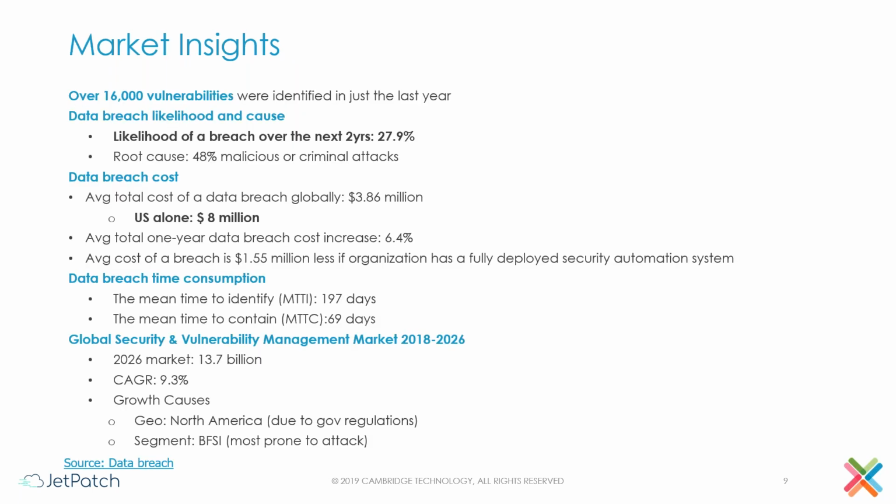Market insight. I'd like to start by talking about the insights we have after learning about the market and listening to our customers. If you look at vulnerabilities, the number identified each year is growing significantly. In the last year alone, we've identified over 16,000 vulnerabilities. And if you're working in a medium to large company, the chance of you experiencing a breach in the next 2 years is almost 30%, which is pretty significant. The cost associated with these breaches is around $8 million. Another very interesting data point is that the mean time to identify a vulnerability is almost 200 days, and the mean time to contain it is almost 70.